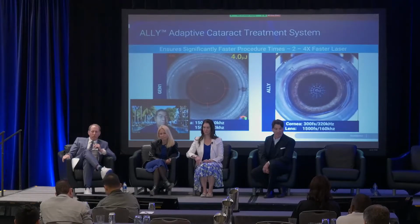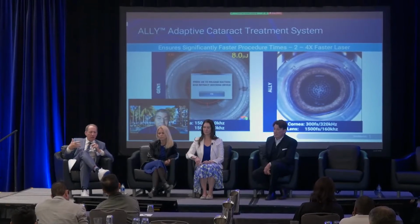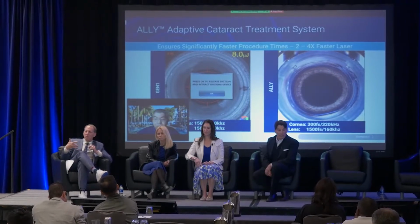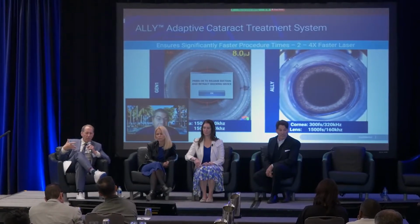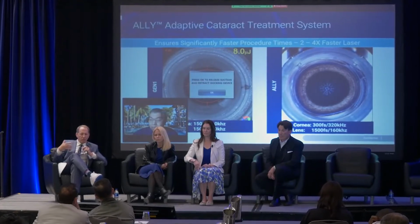And for those of you on any laser platform who have had issues with capsulotomies, which is always the big elephant in the room on any laser platform, is the capsulotomy. And we've all seen anterior tears, we've all seen little wisps, we've all seen little edges and things. A lot of it has to do with the time it takes to do the capsulotomy and micro movements of the eye during that time. So it's only natural to think that when we speed up the time of the capsulotomy, the capsulotomy is going to be better. There's going to be less irregularities at the edge. There'll be less patient movement. So that'll be exciting. So much faster treatment.